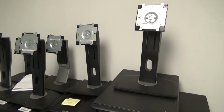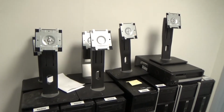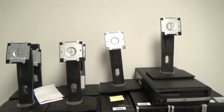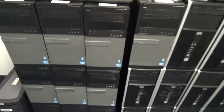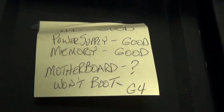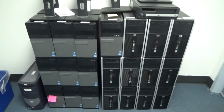I don't know if that's something that people want. Like they took the stand off to use it for a dual display mount or a wall mount. And they might want the stand again because they threw theirs out. I don't know. But we've got them. And these Dells, I don't really know what to expect. Some of them had notes on them, like this one won't boot. Another one said there was a bad network card. So I'll just have to test them each out and see what we've got.